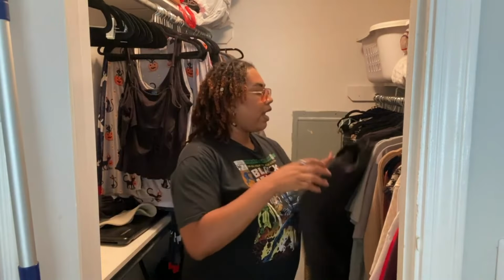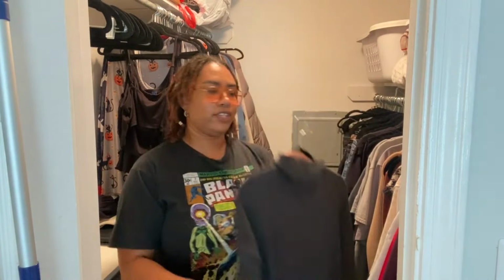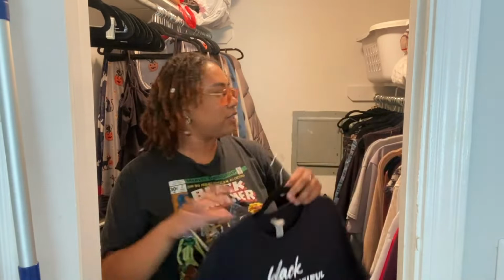I look like I'm wearing a pajama shirt, so I'm going to get rid of it. I have another dark gray sweater that I picked up on sale from Target, and I have not worn this yet, so I'm obviously going to keep it. I have a shirt that my mom gave me that says "My black is beautiful," so I'm keeping that.